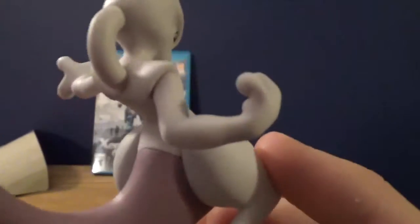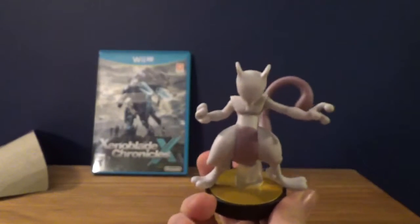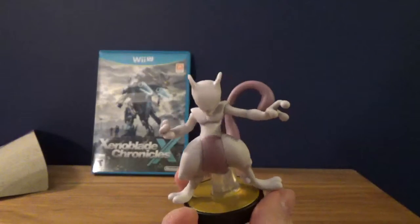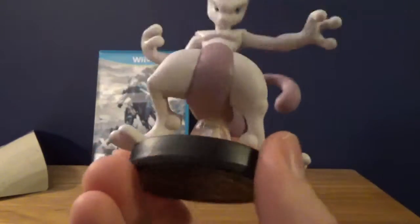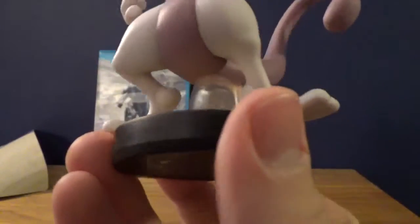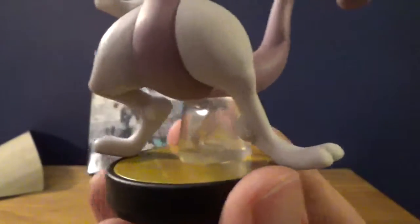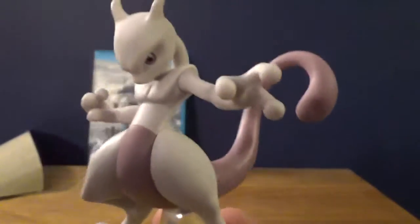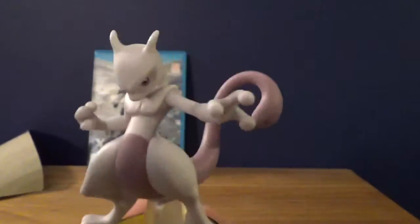He looks like Mewtwo. This is really special to me, especially because I used to play Gen 1 Pokemon a lot when I was a kid on Pokemon Yellow on the Game Boy Color. And it's really nostalgic for me. The only problem I have is, of course, this little clear thing. At least it's clear, though. But part of me wonders, did they really need it? I guess, because they only have the feet barely touching. If they could have changed the feet, then I feel like they wouldn't have had to even use this plastic thing. But I don't know.